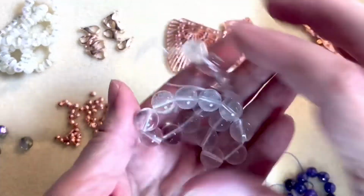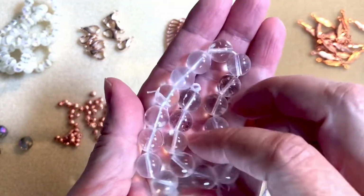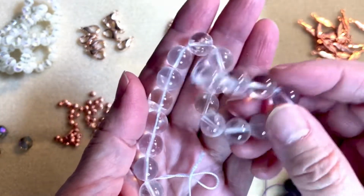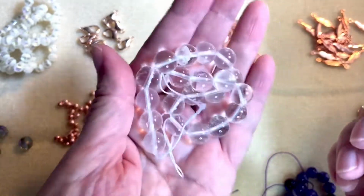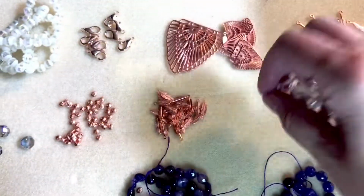We also have these 10mm quartz, natural crystal quartz round beads. And they're completely clear. There's no coating on them, there's no AB finish of any sort. They're just completely clear. So we'll see what I can come up with.